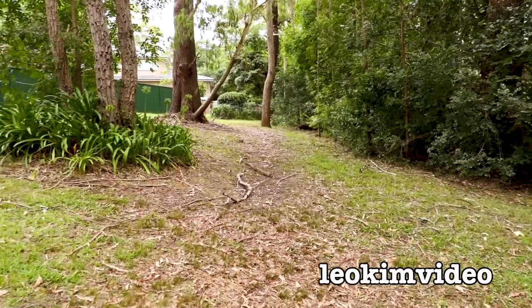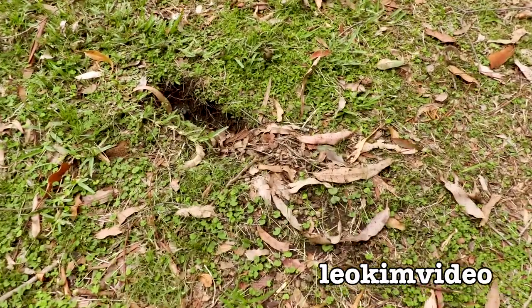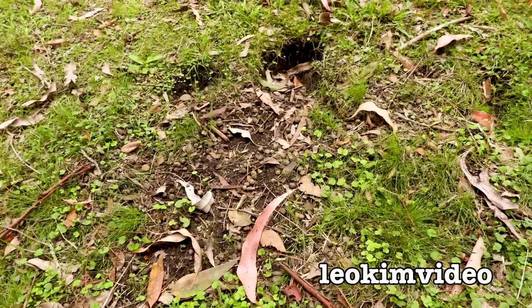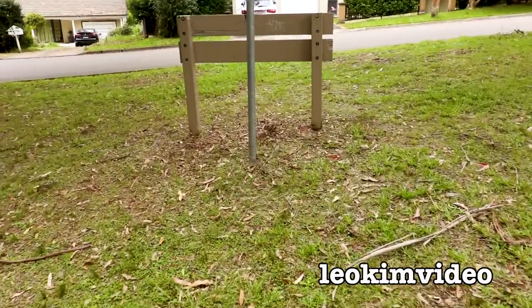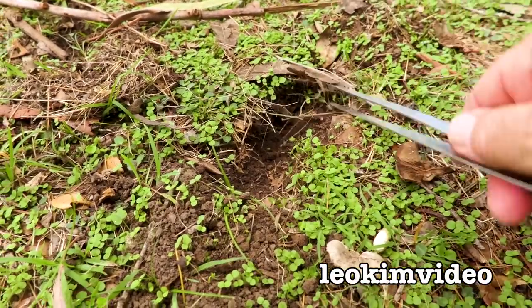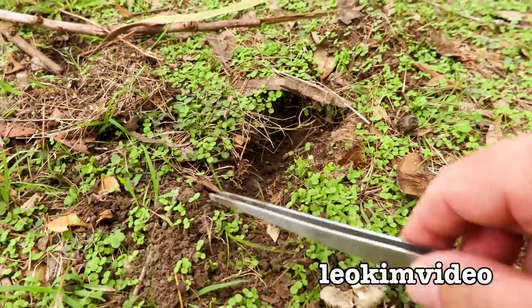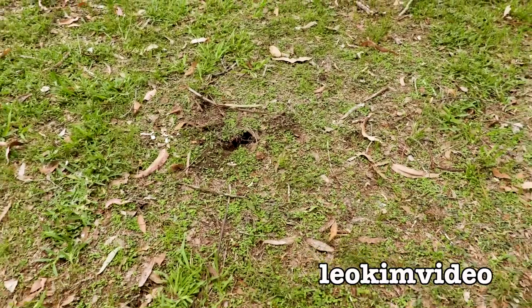I'm at the other end of the park and there's some curious diggings here. I believe that's what rabbits have been up to because of what's been left behind in the area. But it's what's around this sign here, which is very curious. Now, my gut feeling about this hole is it's a bandicoot hole because of the shape of the hole, the lack of rabbit droppings here, and it just says bandicoot to me, but what's near this is very curious indeed. That's the hole we just looked at.